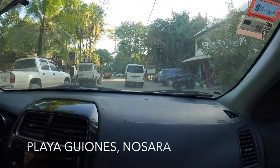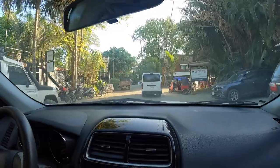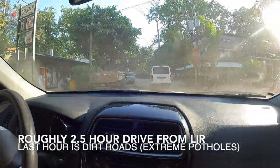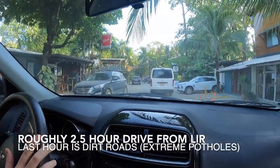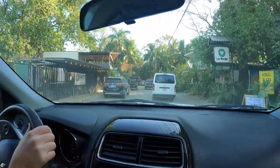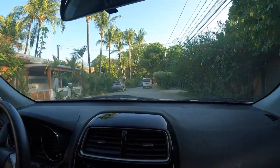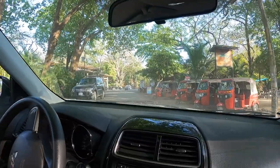Here we are entering the beach town of Playa Guiones in Nosara. It's about a 2.5 hour drive from the airport, with about an hour to an hour and a half of that drive on the dirt roads like you saw in the previous clips. It can be a little bit intimidating on the drive, but once you get to town, it's really easy to navigate. And you'll notice that most of the locals get around on dirt bike, ATV, or some sort of four-wheel drive vehicle.